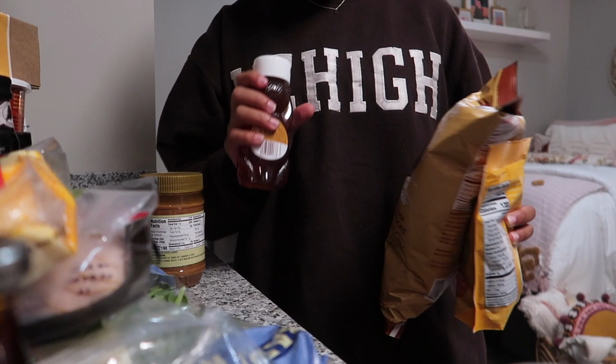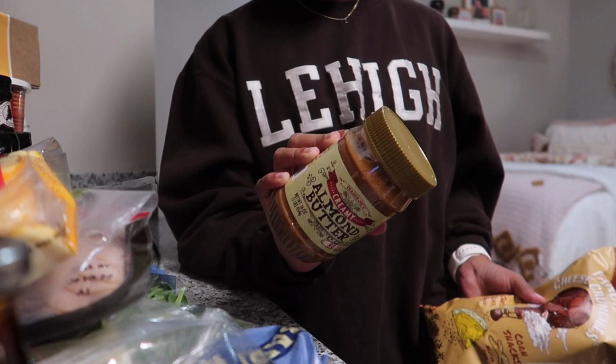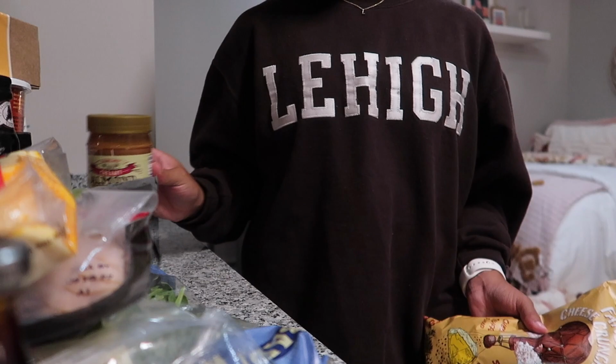It's obviously a big haul, you guys, because I'm filling up my apartment with food. So I'm starting from scratch pretty much, but I got some honey. This is my first time ever buying almond butter. It was definitely very pricey, but I'm excited to try it. So we'll definitely see how I feel about it. Going to definitely try it with my chia seeds.